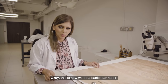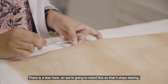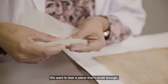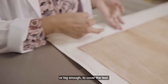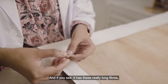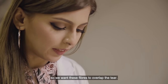Okay, so this is how we do a basic tear repair. There is a tear here. So we're going to mend this so that it stops tearing. The first thing we need is Japanese kozo paper. We call it kozo tissue as well. So we want to tear a piece that's small enough or big enough to cover the tear, right? So I will just tear something like this. And if you see, it has these really long fibers. So we want these fibers to kind of overlap the tear.